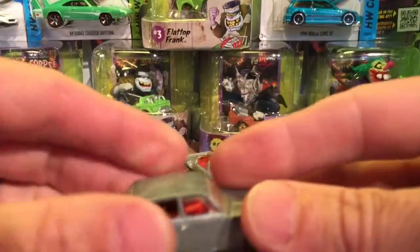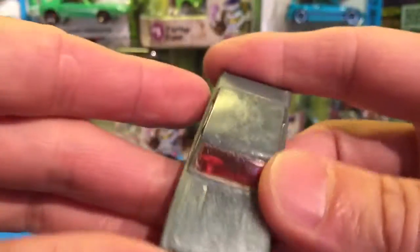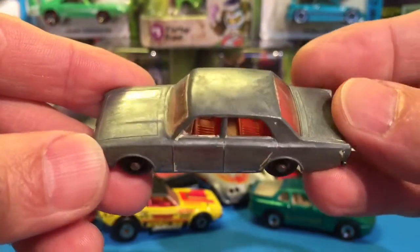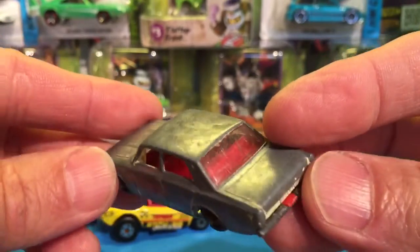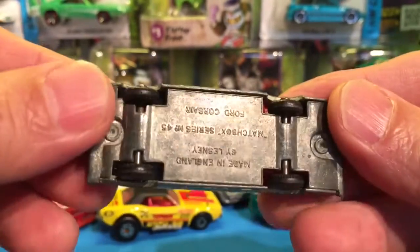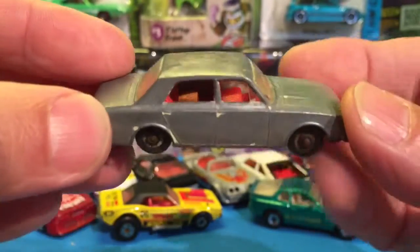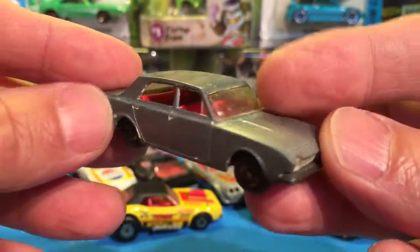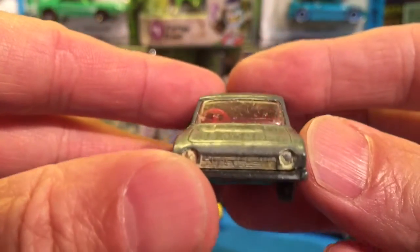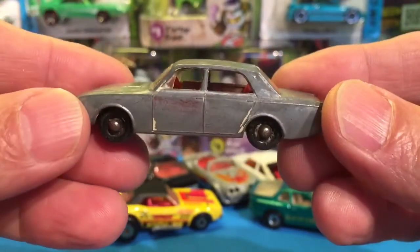And finally, from the Matchbox crew, we have this. This is the oldest thing I found all month. Yeah. It would have been yellow, I'm sure, at some point, but a lot of that's come off of it. And this is the old Ford Corsair. I think this is from around about 1960, 66 or something, 67. Would have had a boat on the roof as well, on a roof rack. But this one is just as it is.